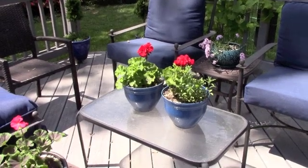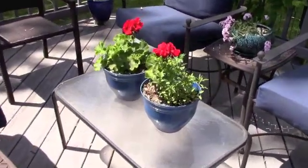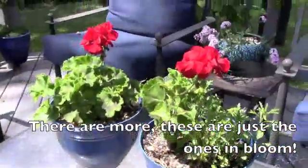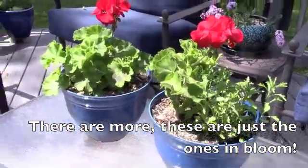Hey guys, I wanted to show you a geranium update. These are the geraniums I overwintered and they're doing so well. They've just come into bloom this week and they have a new friend here.